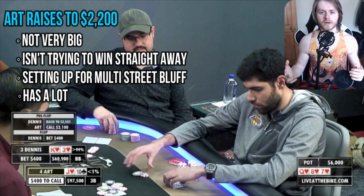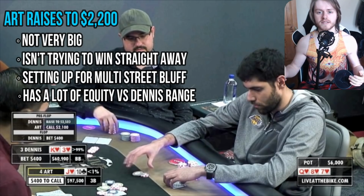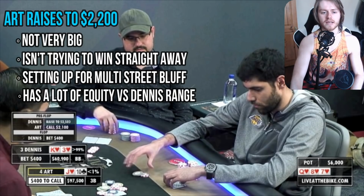He has quite a lot of equity versus the perceived range of Dennis, which is going to be something along the lines of a pair with a heart. You know, something like maybe 8-9 with no heart. Something along those lines. It seems like a pretty safe play to just bump up the pot and maybe get a big bet on the turn that will get through.